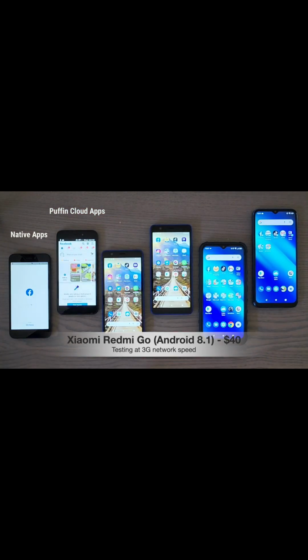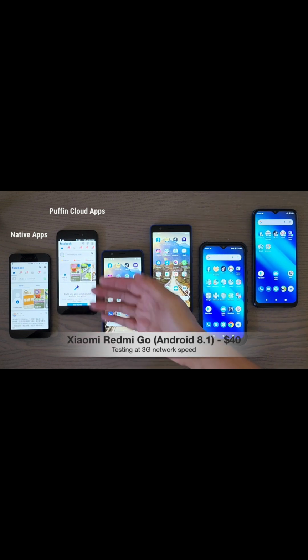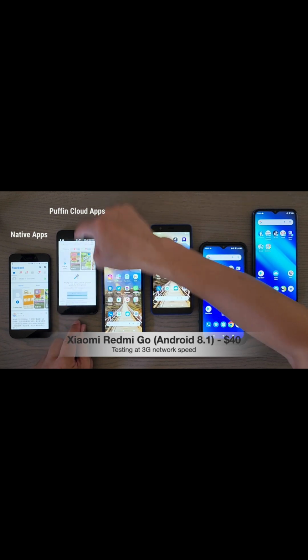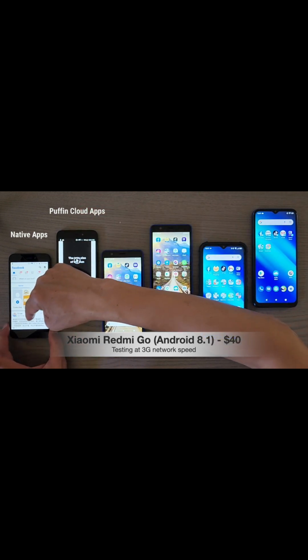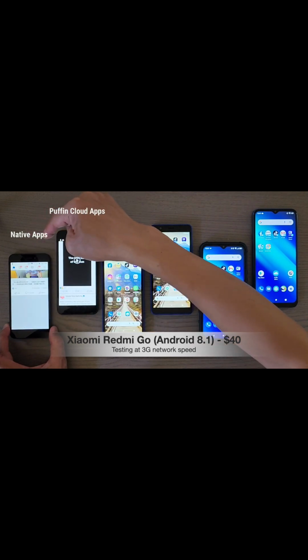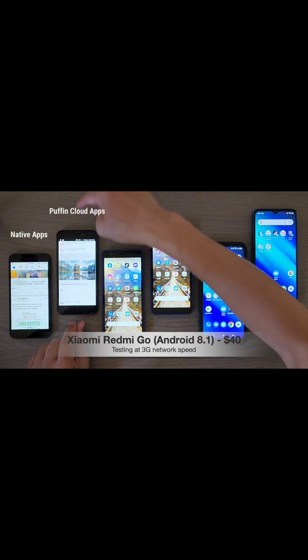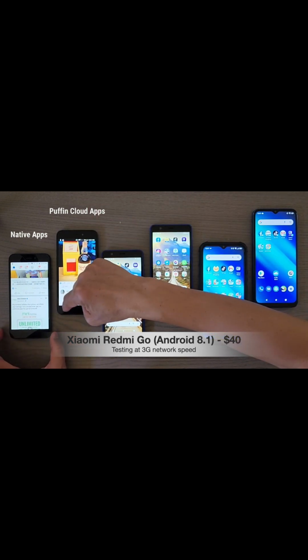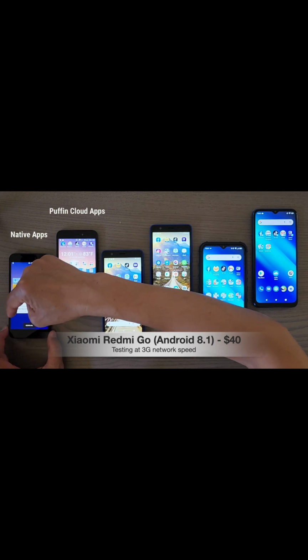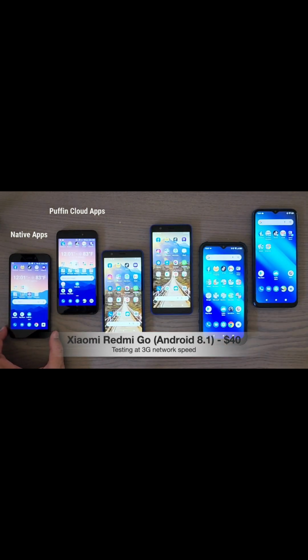See, at the 3G speed, the native app is very slow. Totally unacceptable on a $40 smartphone. And if we look at the scrolling speed, very fast. But look at the native app, very slow. But the cloud app, very good user experience. In fact, I believe it's much more than 3 times faster and better.